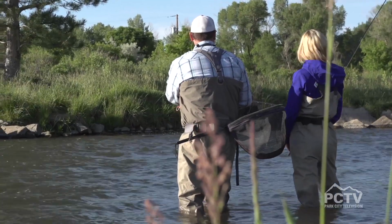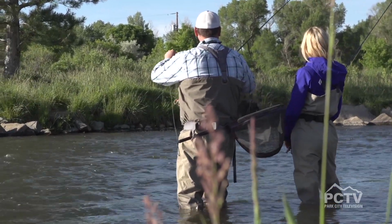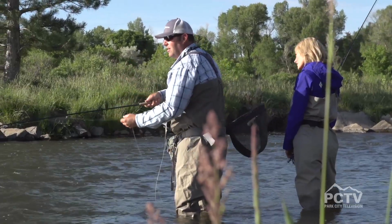Well, I definitely want to do it again. You made me want to come back and fish and get a bunch of my friends out here. It's going to be a great time. It's a good thing to do in the summer and in the winter. Right, and it's just a great way to experience the Heber Valley, the Provo River and the Rocky Mountains. Yeah, and be one with nature.